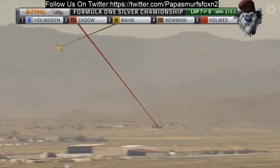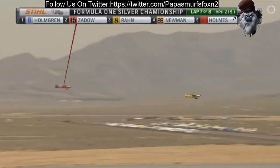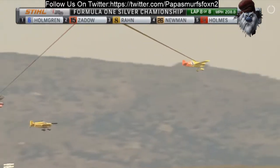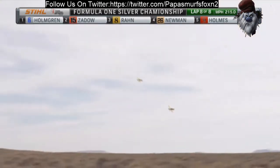And now they're going to be overtaking some lapped aircraft as well, which is going to play a huge factor in this because they have to go wide and high. They can't just dive inside of these slower airplanes, so they're going to fly a longer course. This takes pre-planning as well before you get to those slower aircraft. Yeah, the traffic is always a consideration.